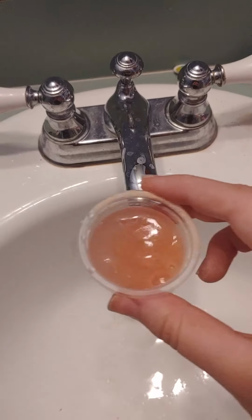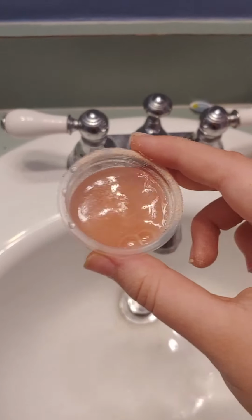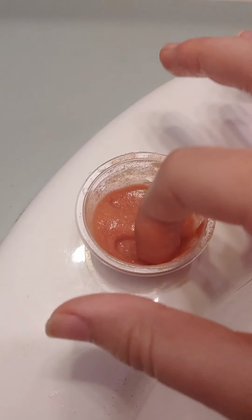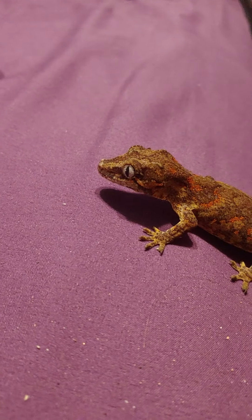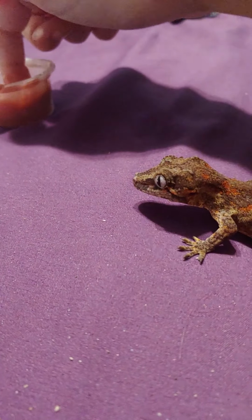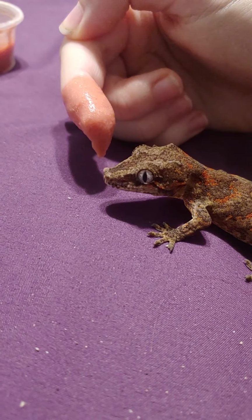Now, normally people have a spoon for this, but I just mixed it with my finger. And you want it about the consistency of ketchup. And once you've made her delicious yogurt of dead insects and fruit, you just let her eat it.